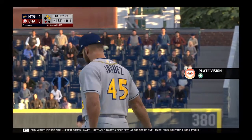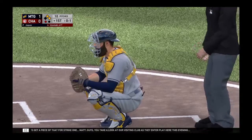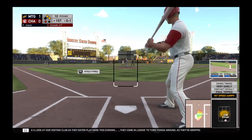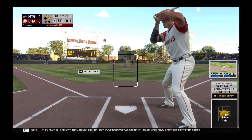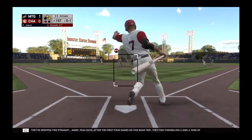Guys, you take a look at our visiting club as they enter play here this evening. They come in looking to turn things around as they've dropped two straight. Yeah, guys, after the first four games on this road trip, they find themselves 2-2, kind of par for the course. But they got to find a way to play a little bit better today, kind of turn the tide and get it working in a positive direction.